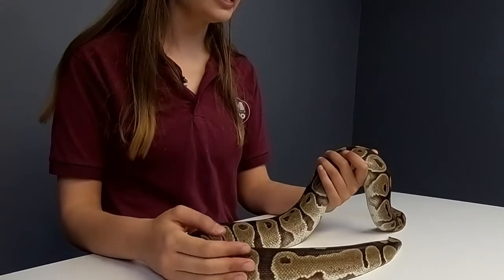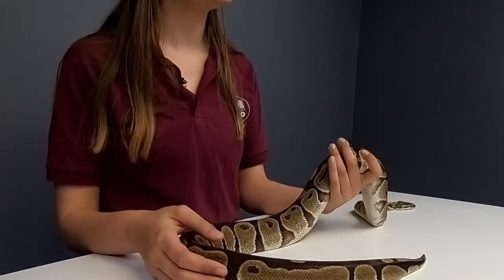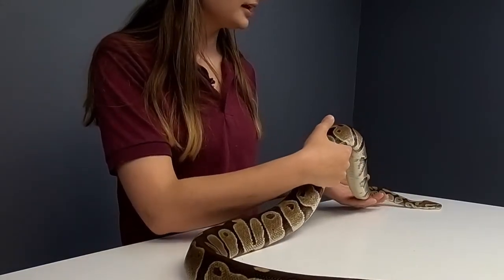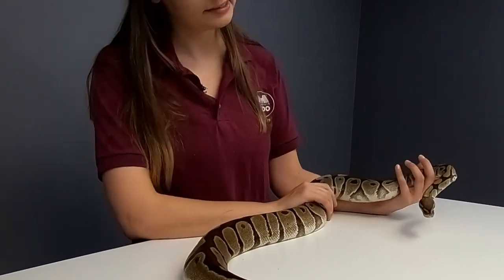They have been known to get up to maybe about 5 feet, but that's pretty rare. They are pretty small pythons. They're one of the smaller python species, and they don't typically weigh more than about 4 or 5 pounds. She weighs just a little under 4 pounds.